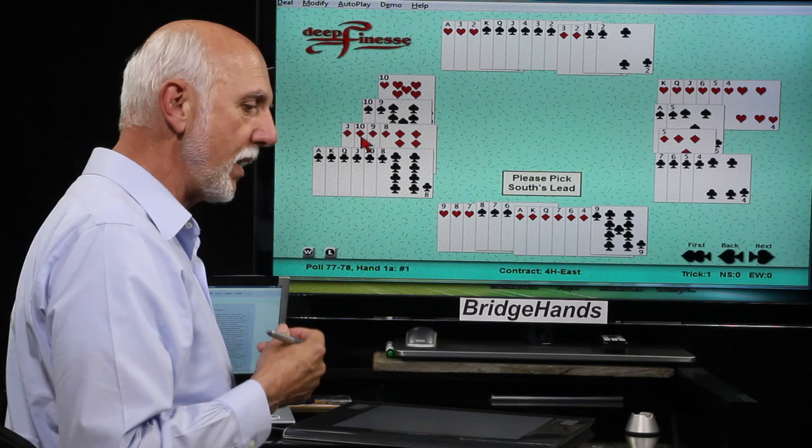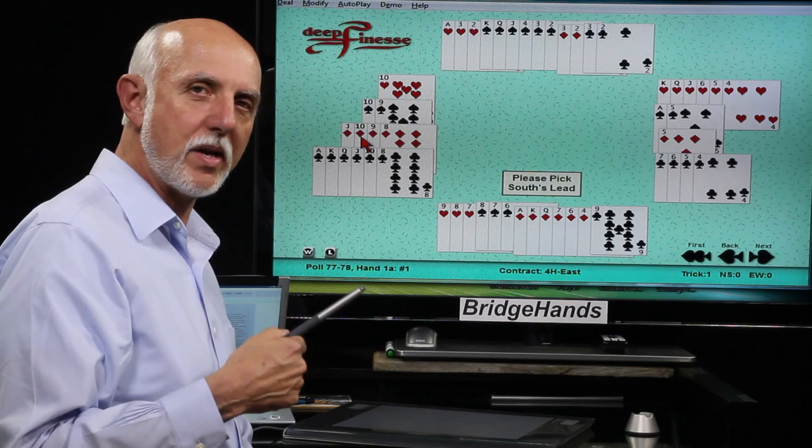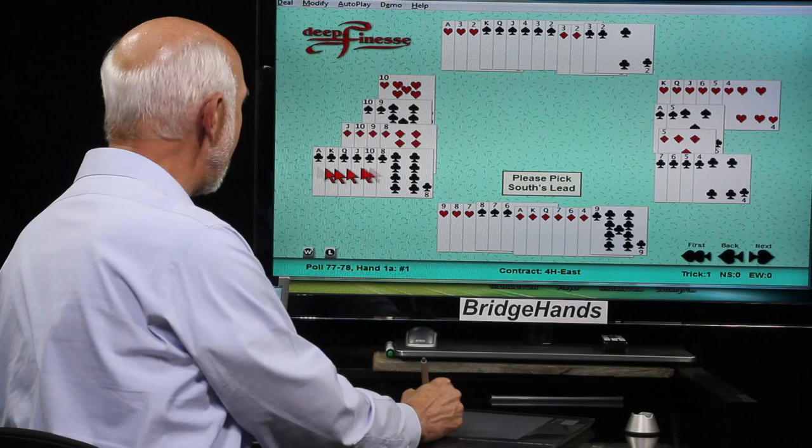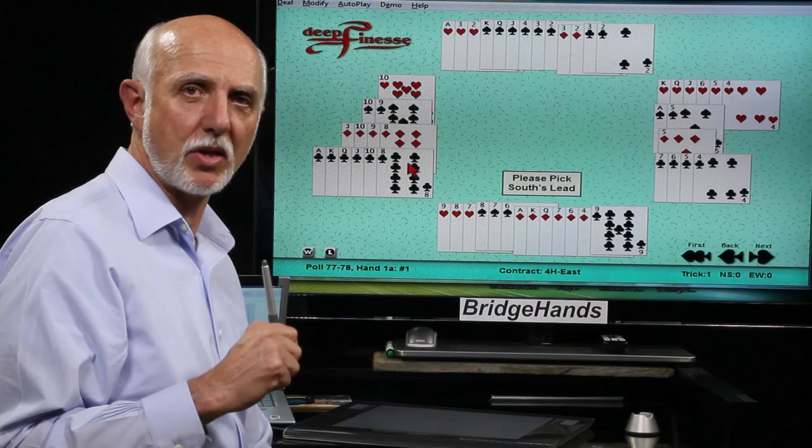Now our forcing bids, as we'll talk about in a future session, raise only non-forcing. We bid 2 no trump, we bid a new suit, that's a forcing bid. The only time it's not forcing is when we raise partner's suit to 3 hearts. So we'll go ahead and bid 3 clubs and ask partner to further describe their hand. Maybe they'll have some extras that they'll care to share with us.